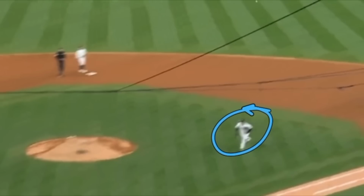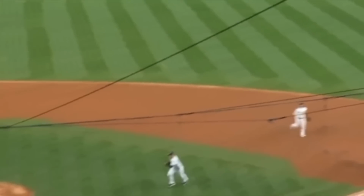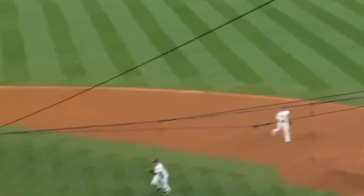So again, we can cut it and redirect it to second if we feel like that runner is going to be safe. We also don't want to throw the ball so high that we're getting this right here. So the runner is stopping at third. So what really should happen here, again, if this ball is thrown lower, then we can just cut the ball off. We keep first and third, and we don't give up a run.